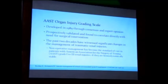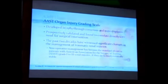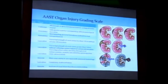In the last 2 decades, we've really moved in renal trauma to non-operative management, and our AAST grades 1 through 3 are generally, in both blunt and penetrating trauma, able to be managed non-operatively. Here is the grading scale, and it goes from minor grade 1 contusions to the more severe injuries of grade 4 that usually involve the collecting system and may involve the main hilum of the kidney, to grade 5, which is a shattered kidney or completely devascularized kidney.